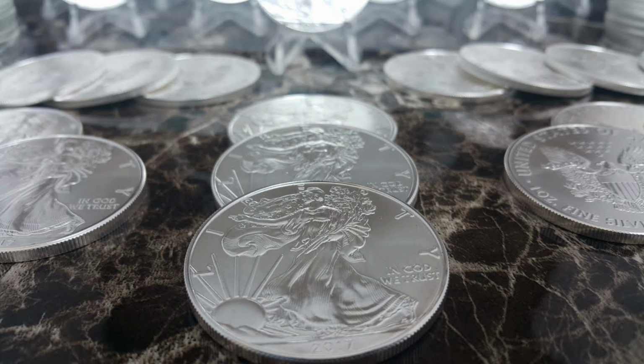So I'm trying to get you to understand how risky some of these coins can be, how risky it can be buying this type of silver, and why in the beginning I strictly say bullion. There's a reason for that, because if a new stacker tries to go in and start buying Morgans and stuff, they are going to get their head ripped off.